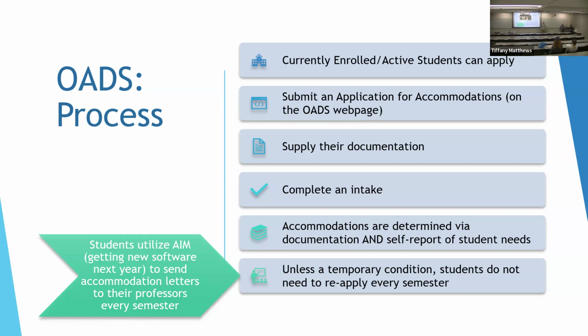And right now we use a software called Accessible Information Management. So this is where the application is housed as well as all of the accommodations that will be approved. And we are getting a new software next year, but the setup should be pretty similar to where you're just going to log into the system. And that's where you're going to request all of your accommodations for your classes. And then that will send an email to your professors.